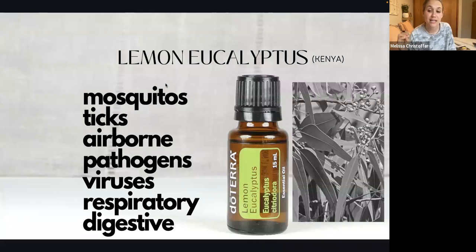They've actually studied the mosquitoes that carry malaria and what can keep them away. And it's lemon eucalyptus. So for mosquitoes and ticks, this is what you want to be using. You can use it directly on the skin. You can be diffusing it. You can make a spray out of it.